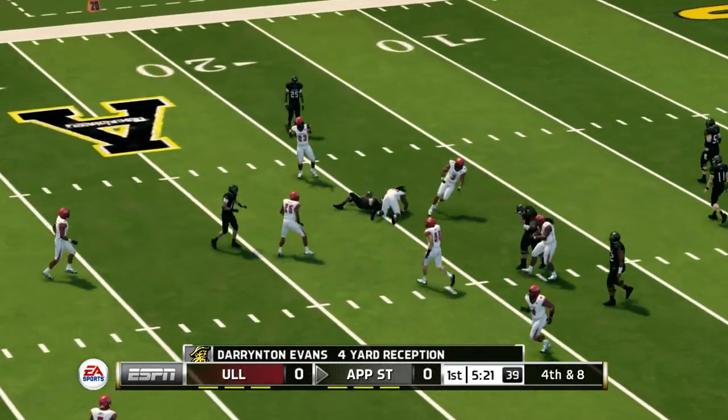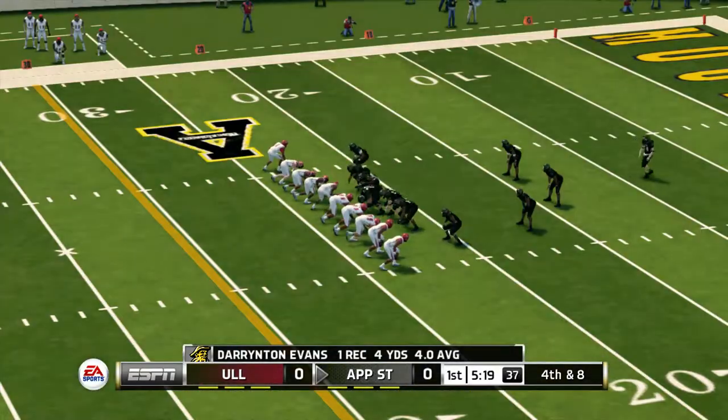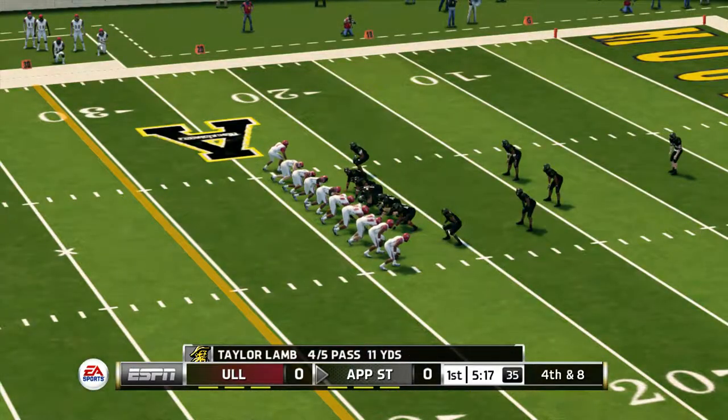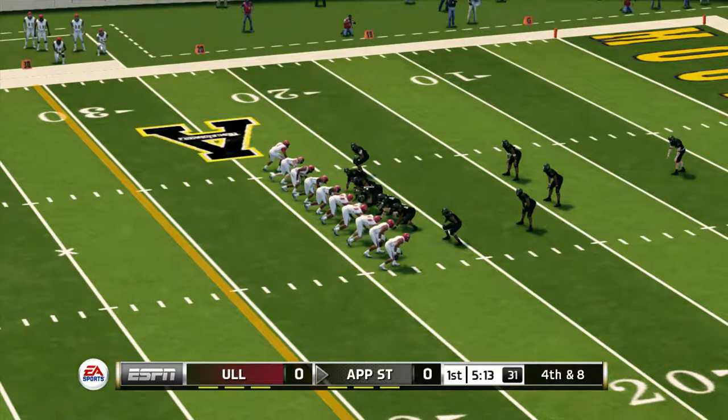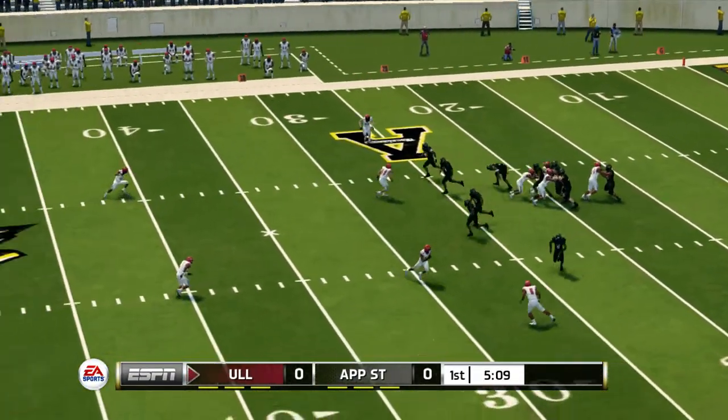Throws complete. He's stopped immediately. Called a gain of 4 yards. That makes it fourth and eight. They're stacking the line. It looks like they're coming after this punt. Booming kick.